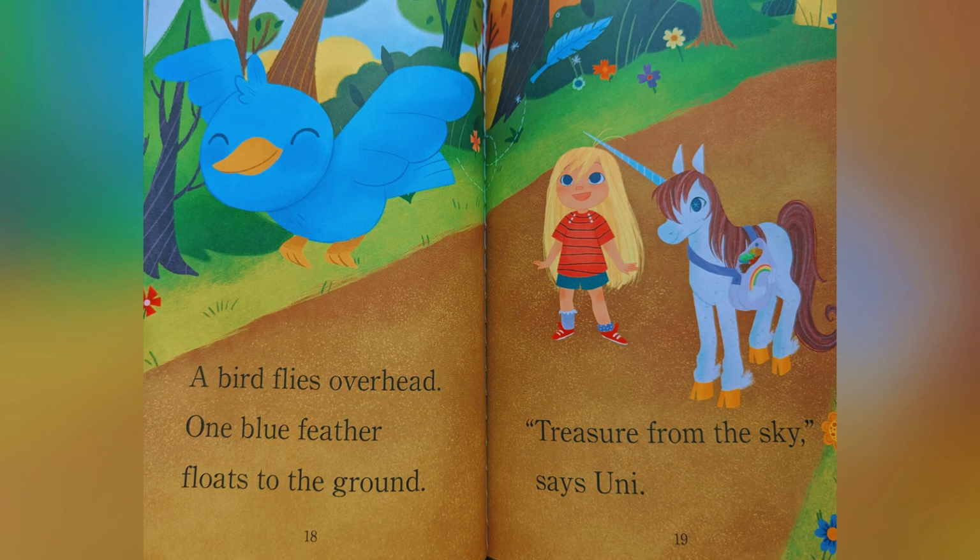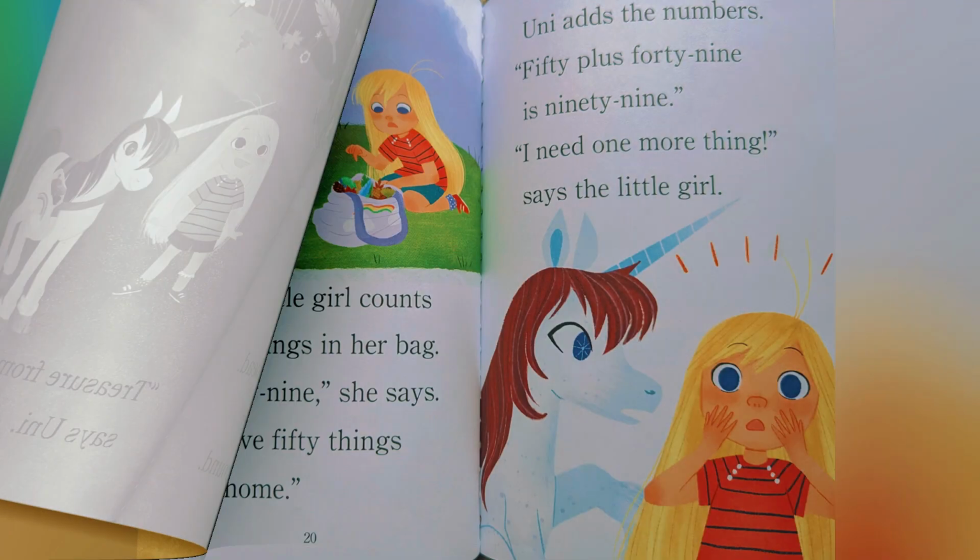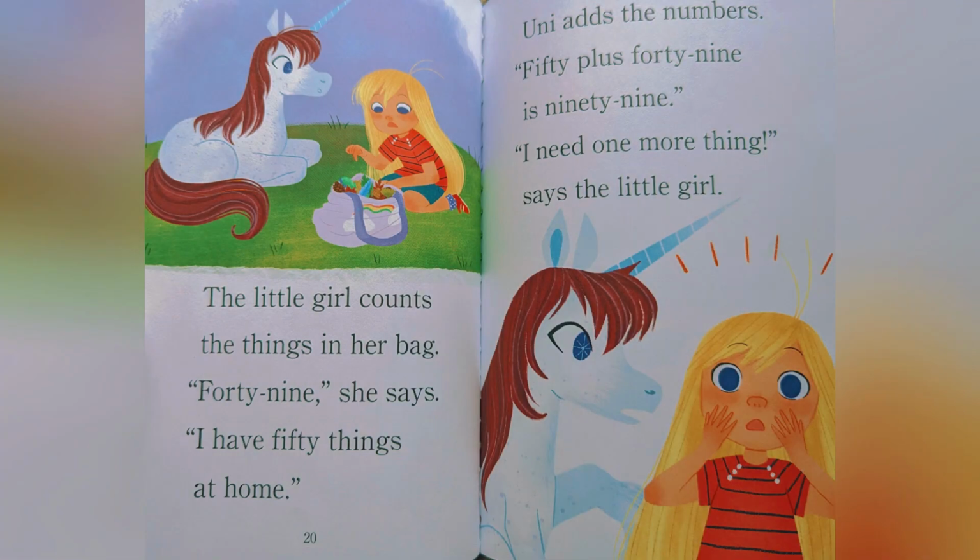A bird flies overhead. One blue feather floats to the ground. "A present from the sky," says Uni. The little girl counts the things in her bag. "49," she says. "I have 50 things at home." Uni adds the numbers. 50 plus 49 is 99. "I need one more thing," says the little girl.